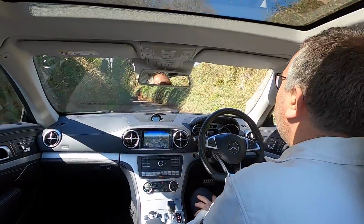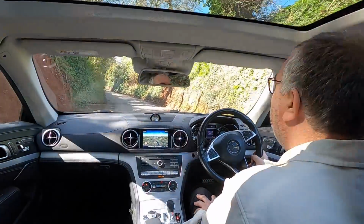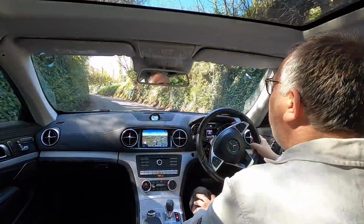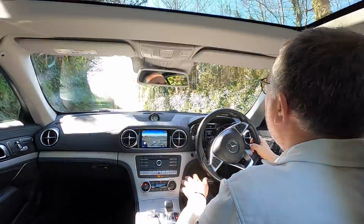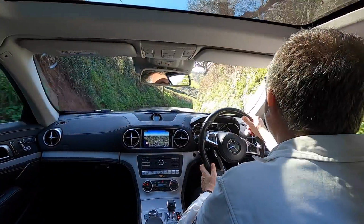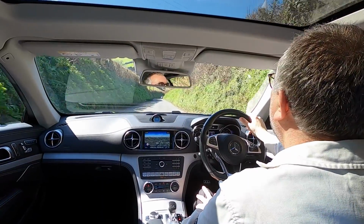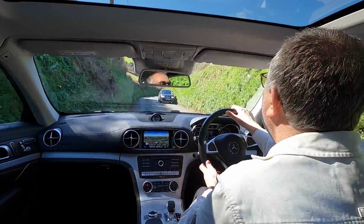But another extra this car has got, which was a very expensive extra, I think it was over £3,000, is something called ABC, it's Active Body Control, and that is a very sophisticated suspension system. So the minute we're in comfort, everything's nice and quiet, the steering is light, that's another thing that changes, and it's holding the revs down so it's all nice and smooth, but the suspension is very, very soft and comfortable. And that's where this car really wins. It's its ability to adapt completely to what you want it to be.